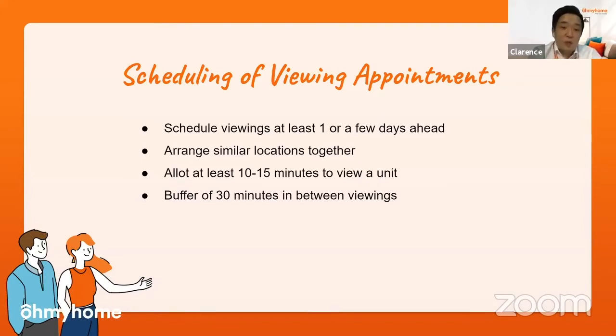Viewing of each unit should take at least 10 to 15 minutes, and it is recommended that you have a buffer of around 30 minutes in between each unit that you are viewing. You know, sometimes the appointment might be delayed because of the agent or the owner, or maybe you saw a unit that you are interested in and want to spend a little more time in the house. So it's good to have more buffer in between rather than having to rush to the next house. Okay, looks like we are all set to start the viewings.